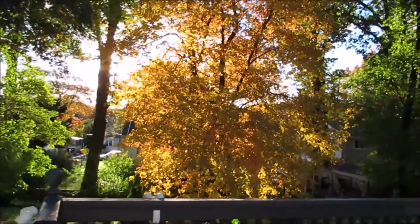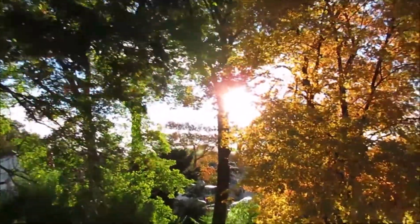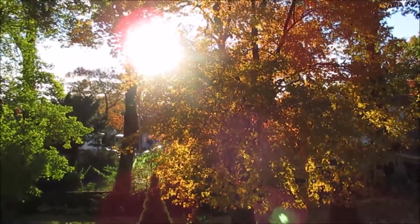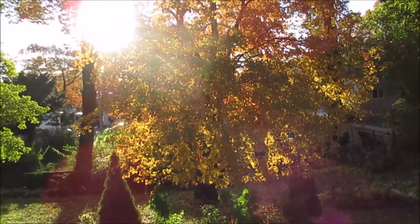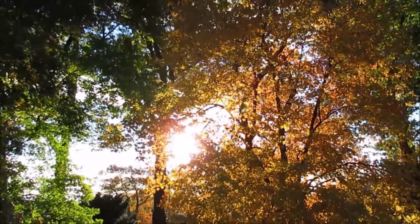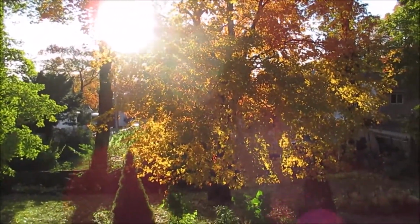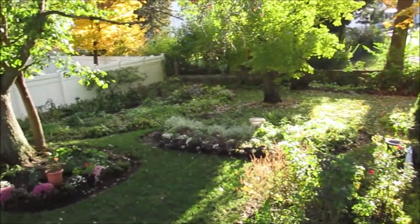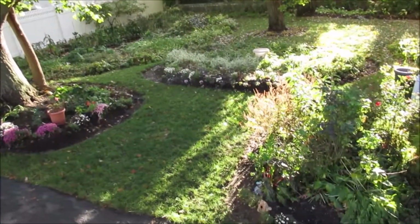Good morning. What a beautiful autumn morning after the rains. Hallelujah. We had rain and hail yesterday, and it was so miserable out. But look at the glory of the garden. My beautiful golden tree. And the mums have held up in spite of all of that.